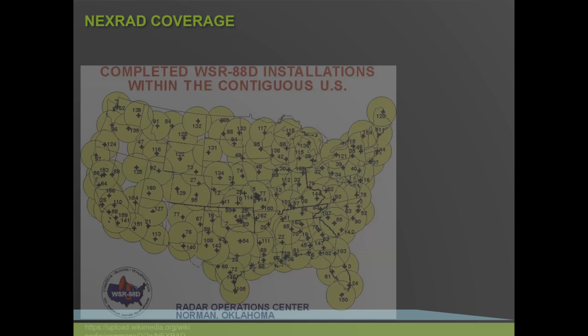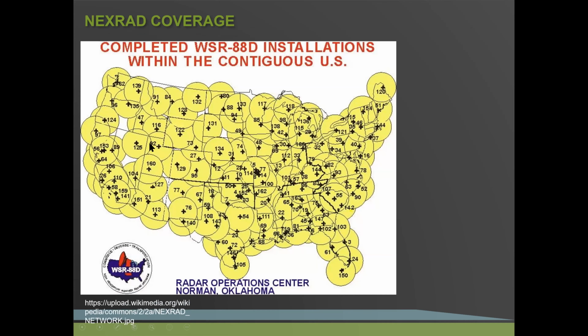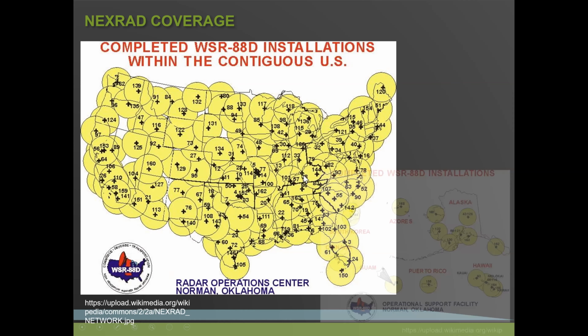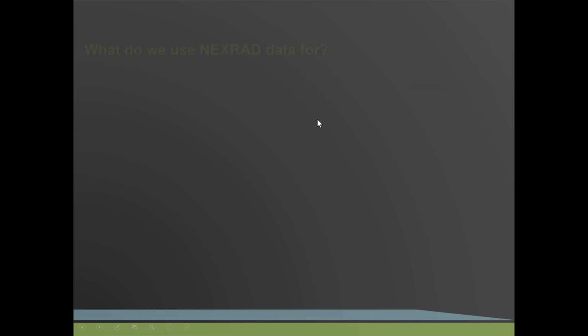So NEXRAD coverage. Here's just a quick diagram showing where all the coverage areas are within the contiguous United States. You can see it's pretty good coverage. There's a little bit of a gap in Nevada, that kind of area, and up here in the very north part of Minnesota. But generally speaking, we're gonna have pretty good coverage all around the United States, and also in Alaska, Hawaii, even South Korea. So pretty much just a contiguous weather system.